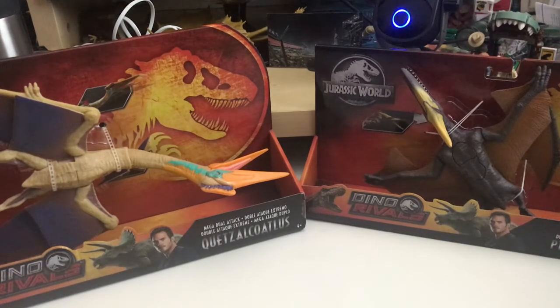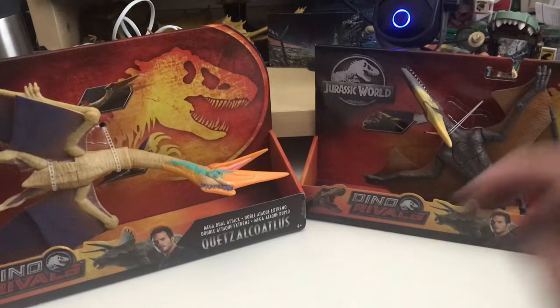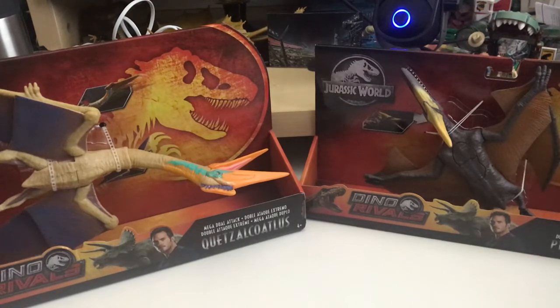But regardless, if you want to get this Quetzalcoatlus, and I'm gonna take a wild guess just looking at it in the box, this is something you're gonna want if you're a good dinosaur toy collector. Just go to Walmart's website and you can buy them, if you have Walmart where you live. Anyways, I really want to open this up. Of course, I'm gonna open it up second because I gotta keep the most exciting thing for last.